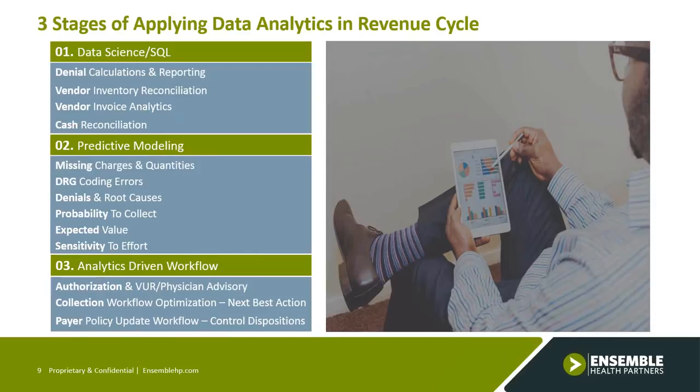Big data analytics also allows us to reconcile our entire vendor inventory daily and additionally audit 100% of all transaction-based invoices against contract terms and scope to ensure accurate payment to vendors. And lastly, leveraging data science, we're able to automate daily cash reconciliation of postings to bank deposits. Those are just 3 examples at a high level. As we get into predictive modeling, we can leverage that in a number of ways as well.